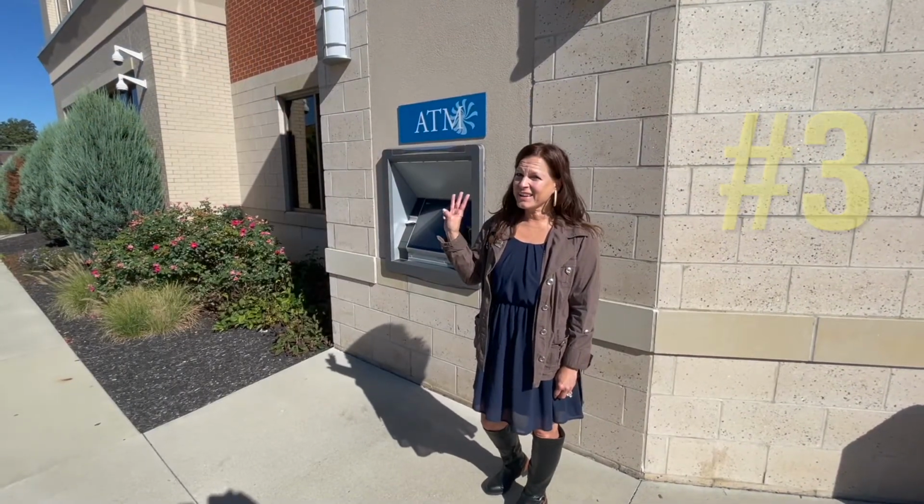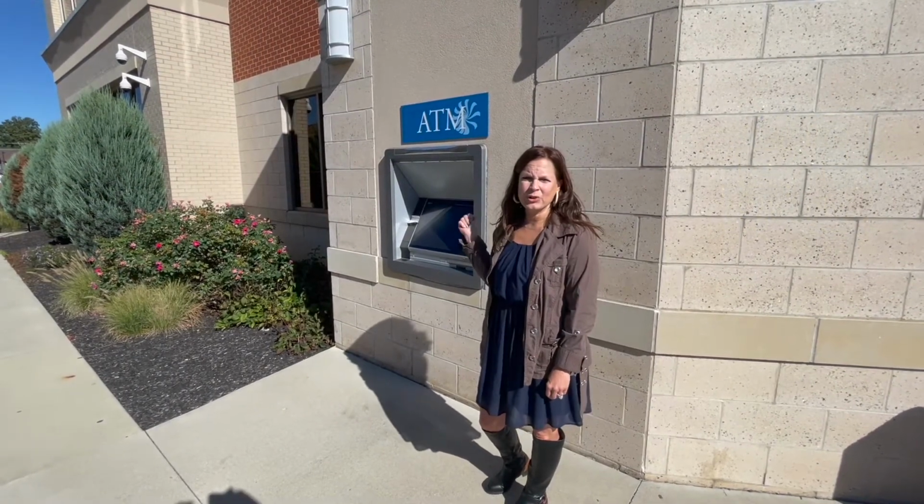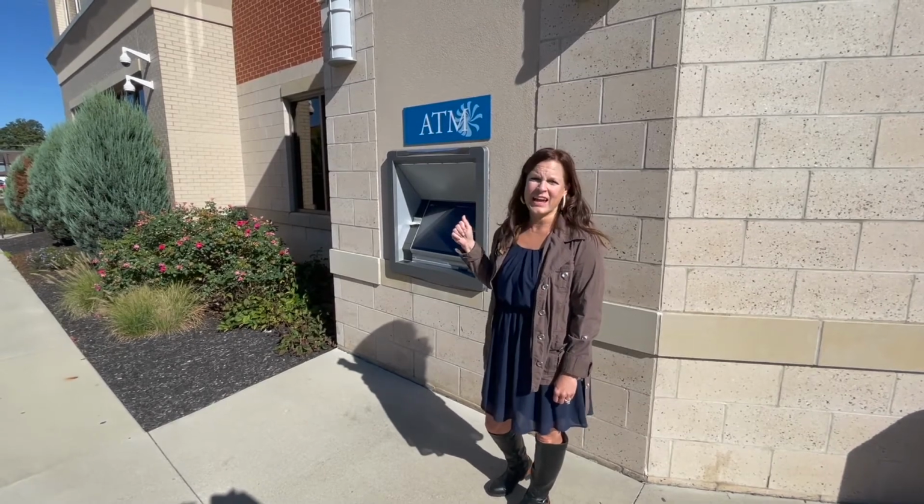So number 3, make sure you visit the ATM early in the day. They will run out of cash.